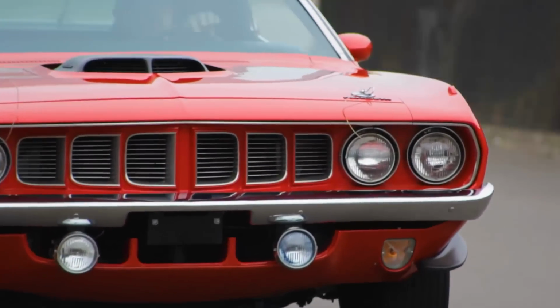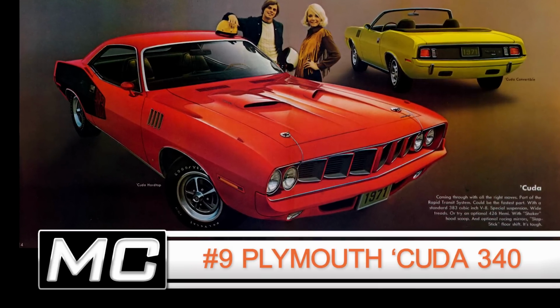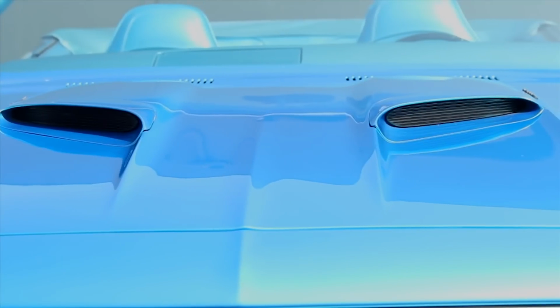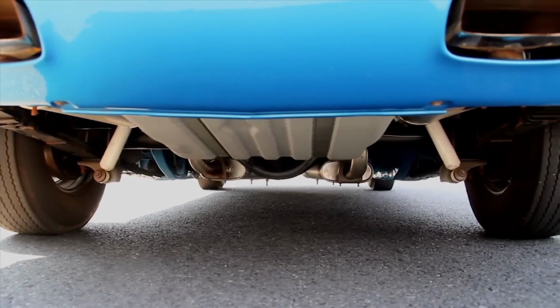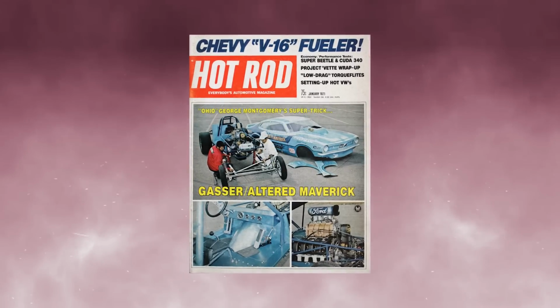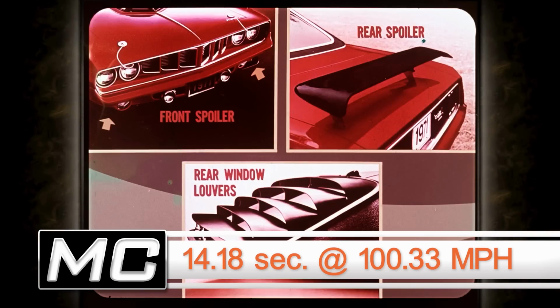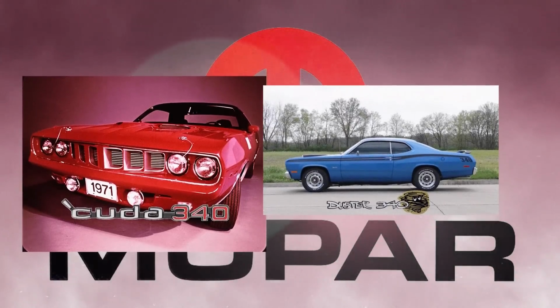In the number 9 spot, that Duster's cousin, a 1971 Plymouth Cuda, also with the 275 horse 340. Except this car is a little bit lighter. It had a 3.55 rear gear and a 4-speed manual transmission. And the January '71 Hot Rod magazine reported 14.18 at just over 100 miles per hour. So Plymouth 340s in number 10 and number 9.